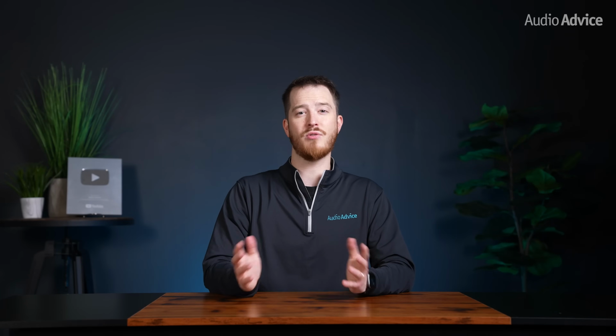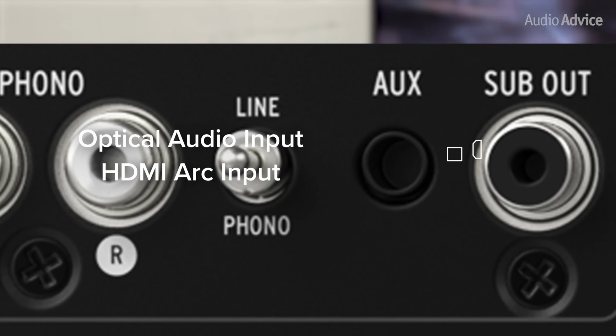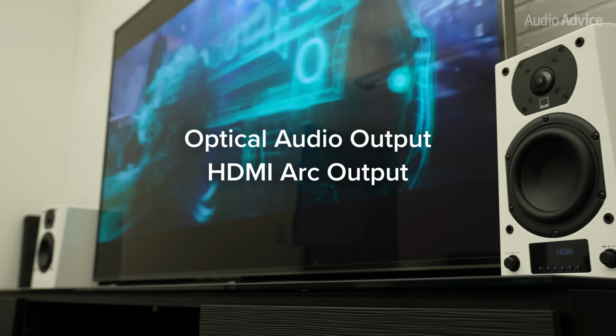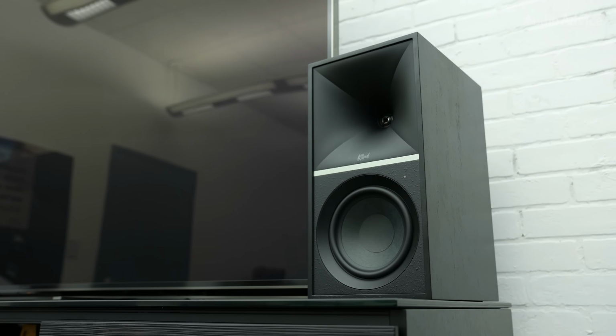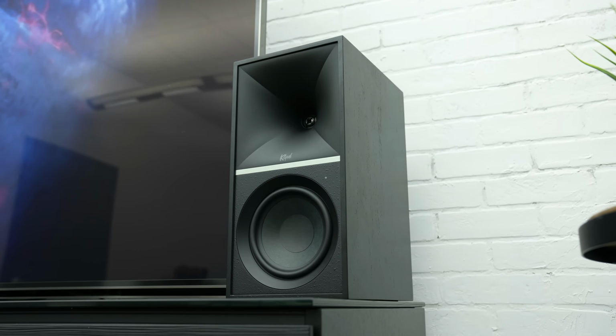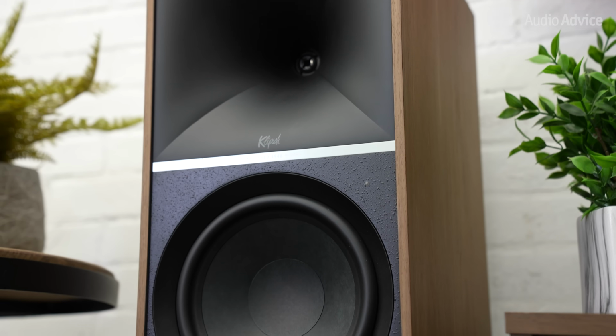In order to get the sound from your TV into a set of powered speakers, you will want to find a pair that has either an optical audio input or an HDMI ARC input. You will want to check your TV to make sure it has an optical out or HDMI ARC connection. HDMI ARC will let the TV remote take over the volume control for your powered speakers, which is super handy. However, either of these will enable you to port TV sound over to your far better powered speakers.